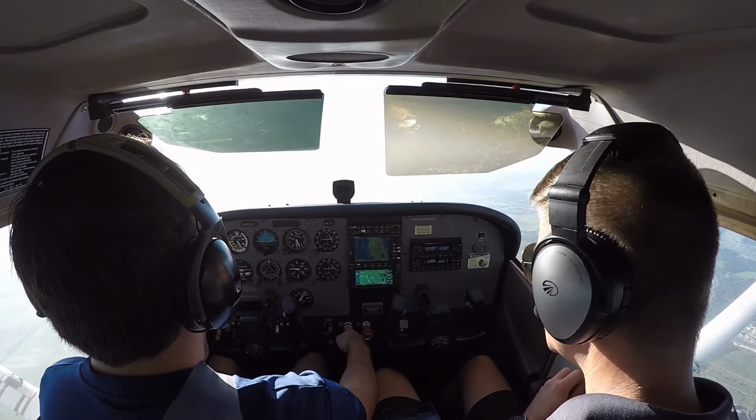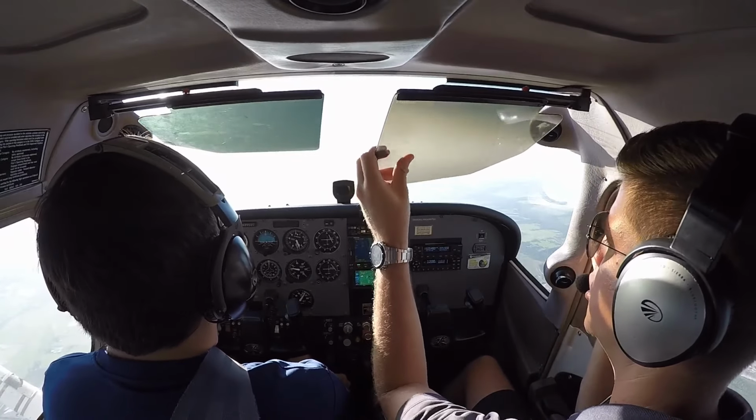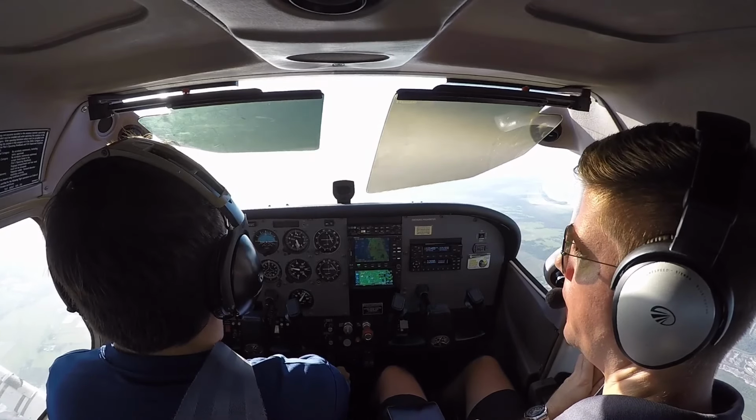Military traffic, Cessna 132 west of blue over the 127 mile bend, line northwest bound, 1,500 coming at 4,500 last call.